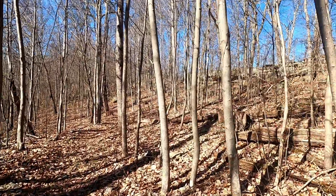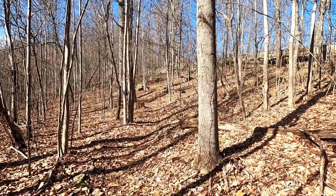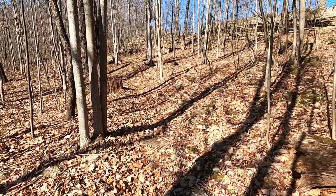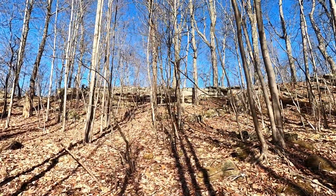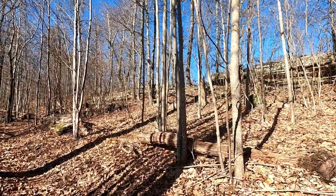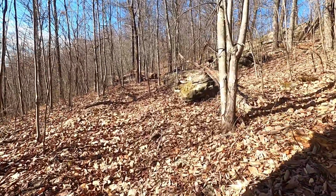Well, guys, as you can see, we're back on the trail for a little bit. Our surroundings have changed. The trail's a little bit more rocky right here. And you can see we got some outcroppings, some rock formations and stuff here and there. Pretty cool to look at. And that's what's been cool about this trail.